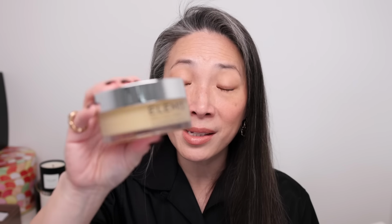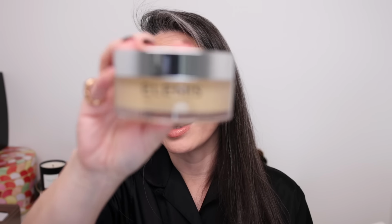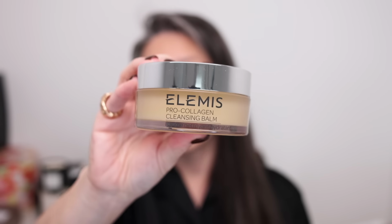And then Elemis is at Sephora now, and their hero product is this cleansing balm, the Pro-Collagen Cleansing Balm. This is probably my third tub of this. It's really, really good. My evening skincare routine is to use a makeup remover to get most of my makeup off. And then I like to go in with a balm to remove the rest of the makeup and to actually wash my face. And then I'll take a damp washcloth and wipe everything off.